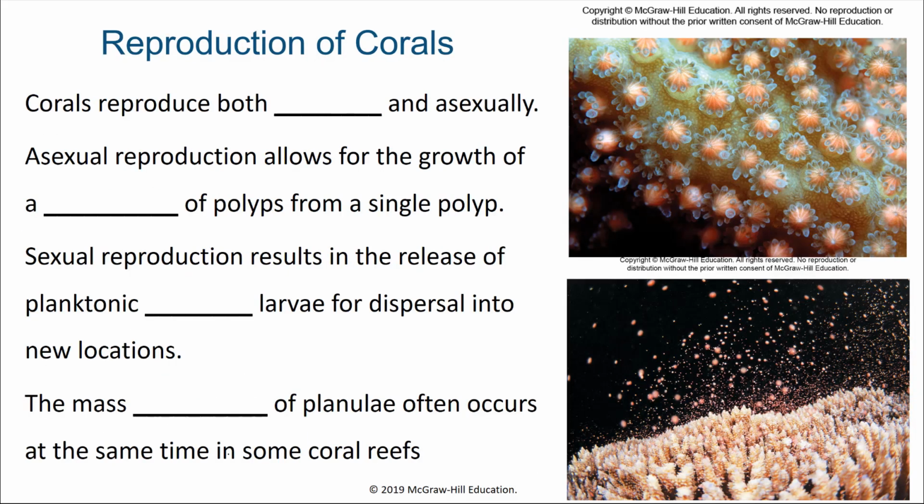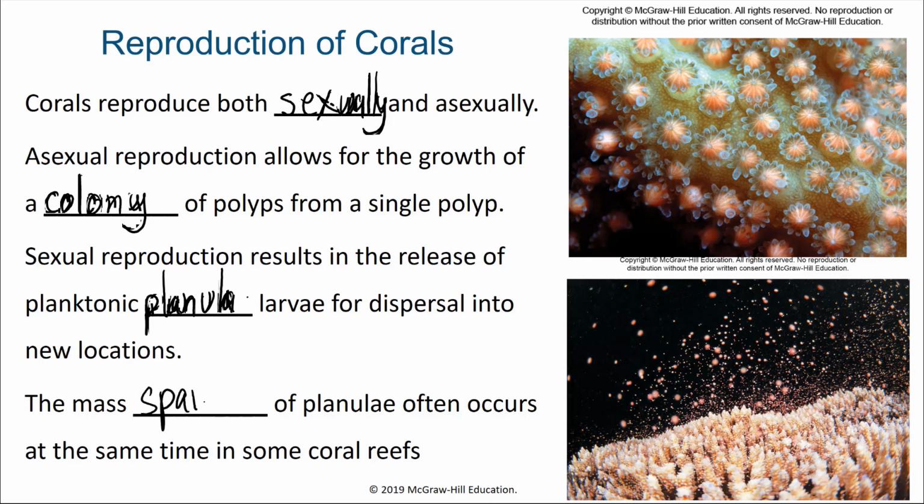Corals reproduce both sexually and asexually. The asexual reproduction allows for the growth of a colony of polyps from a single polyp, whereas the sexual reproduction results in the release of planktonic planula larvae, which is motile and can disperse into a new location. The mass spawning of planula often occur at the same time in some coral reefs, and often this is synchronized by the moon.